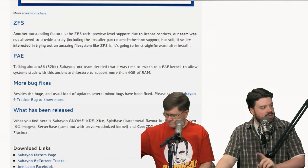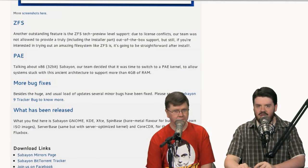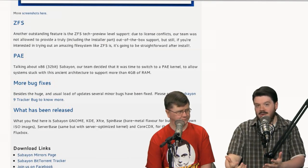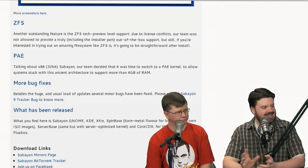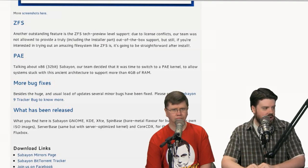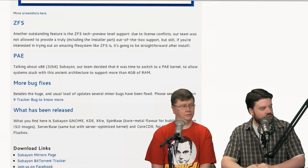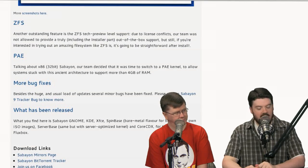And then, one last thing, if you've got more than 4 gigs of RAM, but for whatever reason you're sticking with 32-bit Linux. Oh, yeah. I don't know, maybe you need something. Some people do. PAE support, which has actually been around for Linux for a long time, but now they've made it really easy. I guess it might just even auto turn on, built in now to the kernel that ships with Sabayan. That's pretty cool. Of course, also rocking the latest versions of GNOME, KDE, and XFCE.